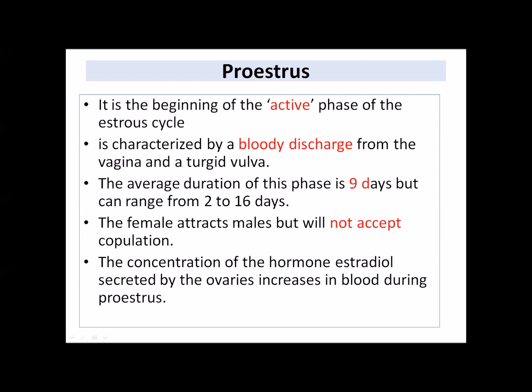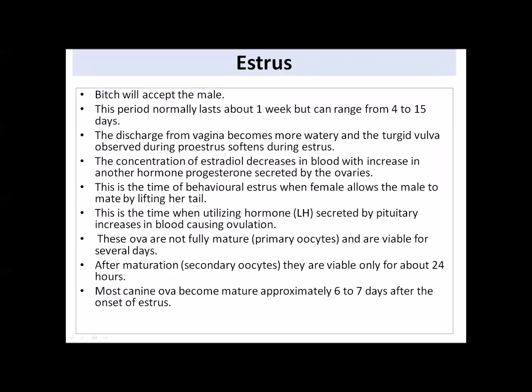During this period, the concentration of the hormone estradiol secreted by the ovaries increases in the blood. That's why there is bleeding. Due to the high amount of estrogen, which encourages ovulation, although it has not yet ovulated, it leads to estrous bleeding. So this is altogether proestrus.